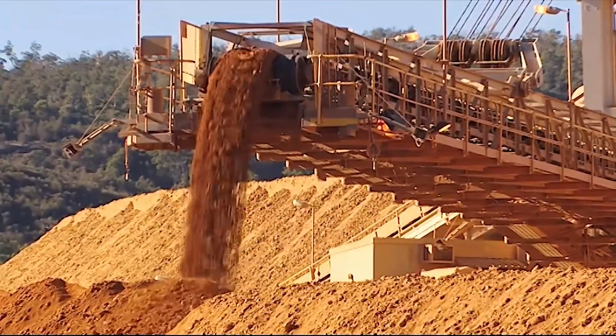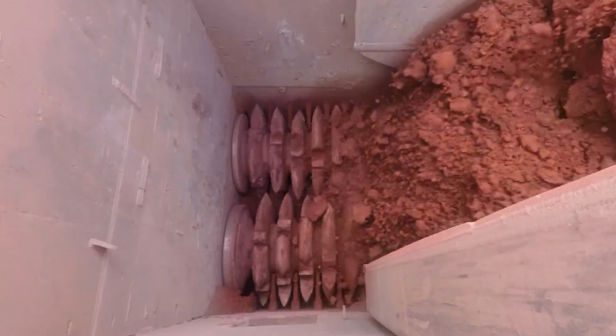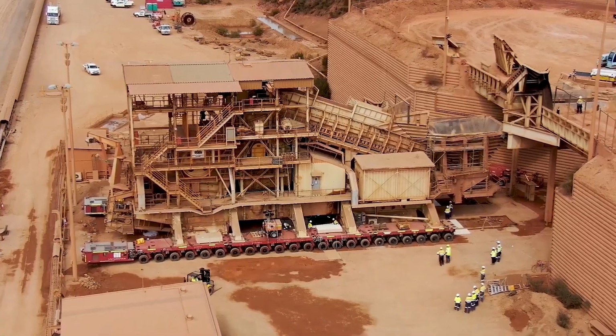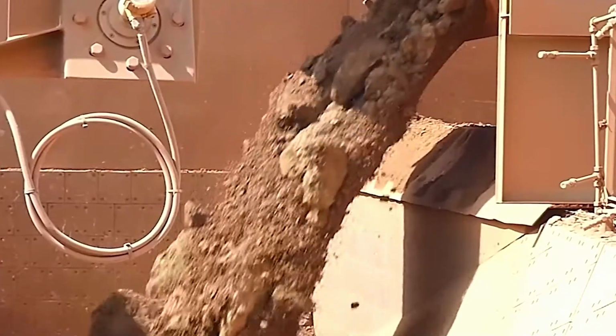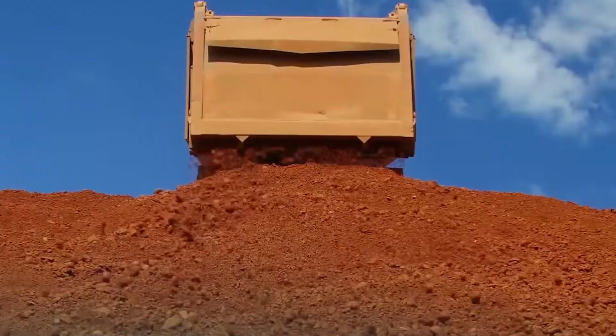Bauxite is an invaluable resource, as it is the only mineral from which aluminum can be economically extracted. Right in the heart of the majestic Australian mountain range lies the mine of the multinational Alcoa, which holds the title of the largest in the world in its category. Every year, this mine produces an astonishing amount of around 22 million tons of bauxite. However, extracting this valuable resource is no easy task.